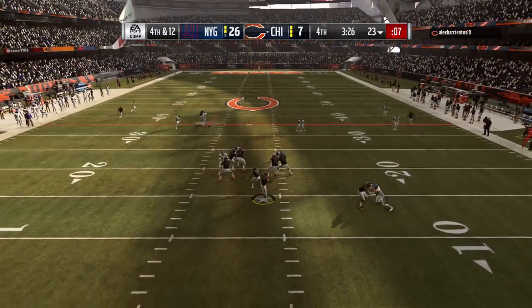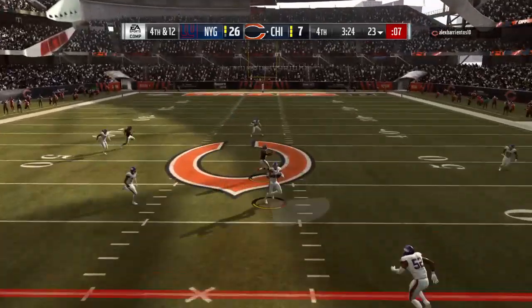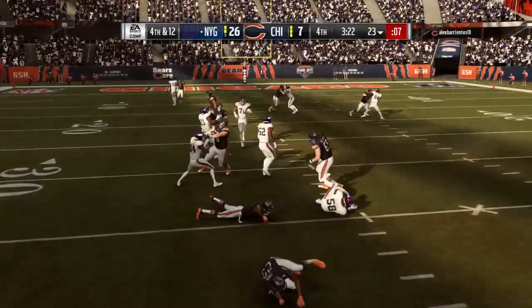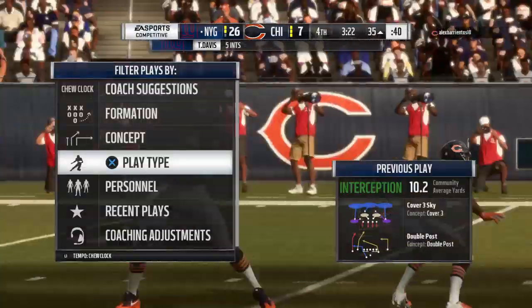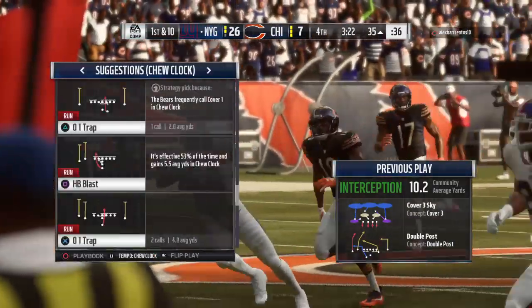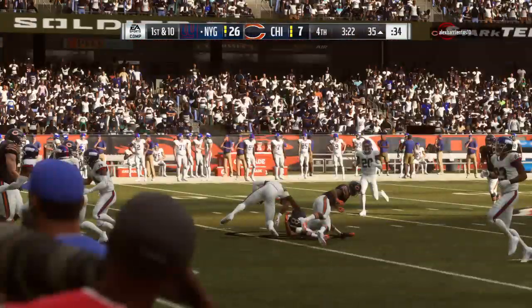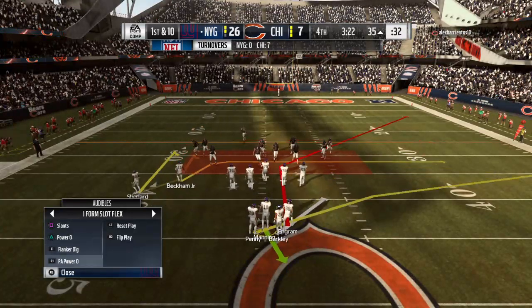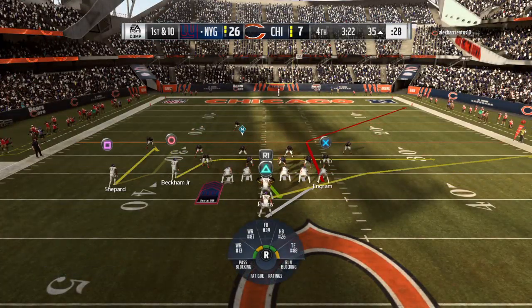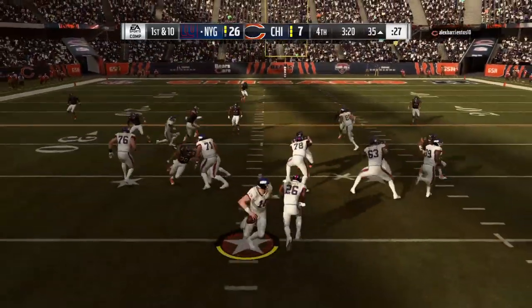As expected, they're going for it to keep the drive alive. And my goodness, another interception. Picked off around the 41, and the return here is stopped at the 35-yard line. And yes, folks, that is his 5th interception, a new NFL record. And that's absolutely phenomenal. I just have to flat out applaud him. What a great effort in this game.